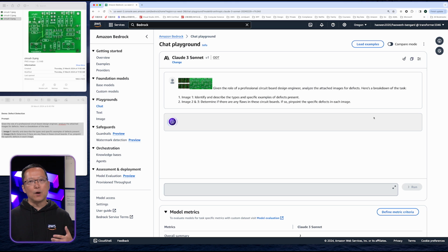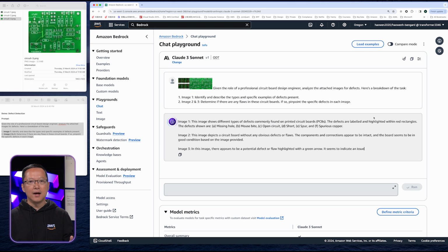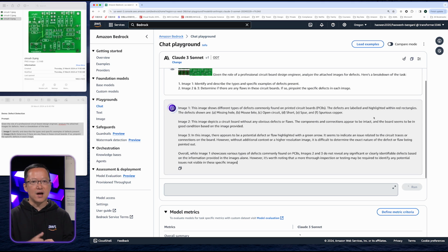Now, we await the Claude 3 Sonnet model's output. In the next demo, we will use the same prompts for both Claude 3 Sonnet and Claude 3 Haiku, comparing their response speed and output result.